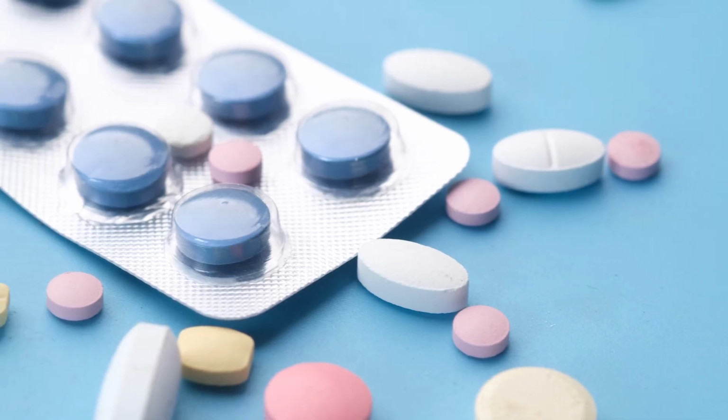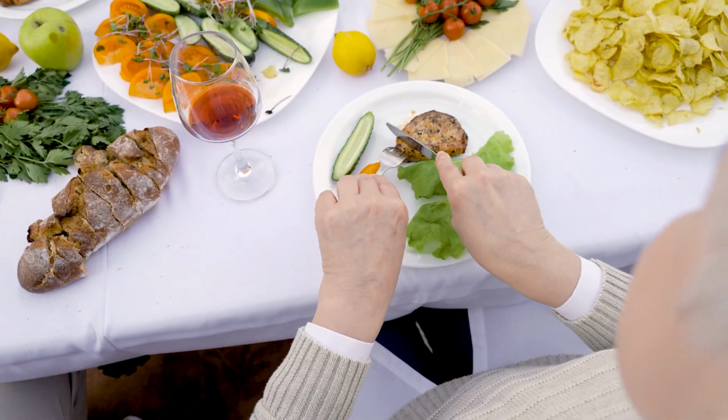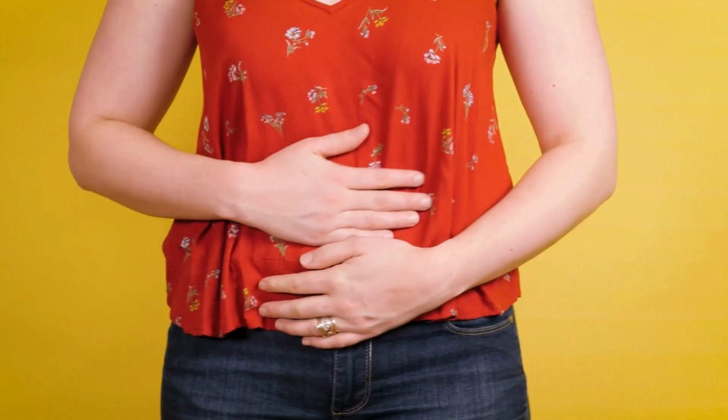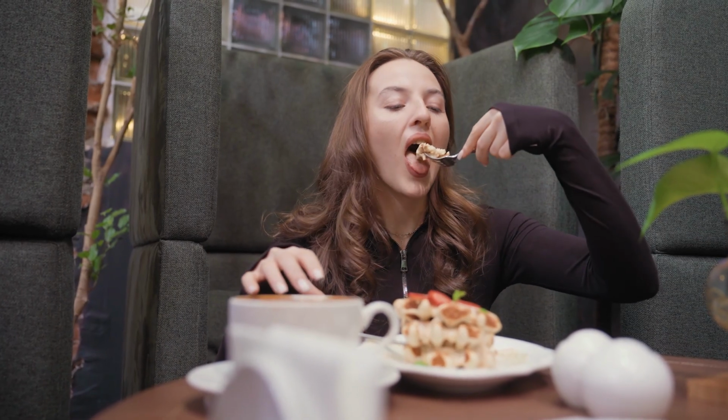Skip if you have reflux, enamel issues, or on certain meds. Use a 7-day test and track your results. Pair with protein first meals and good habits, and that's it. Simple, doable, effective. Once your gut calms and the bloat eases, the next step is feeding it so that your energy, your mood, and your skin can really shine.